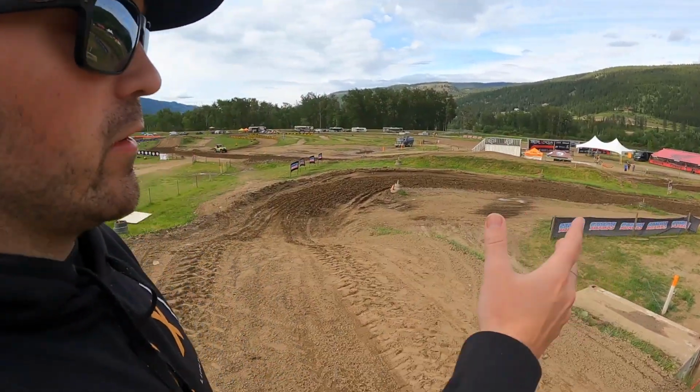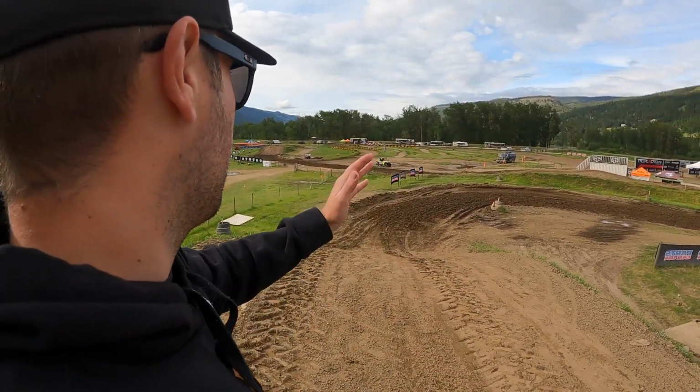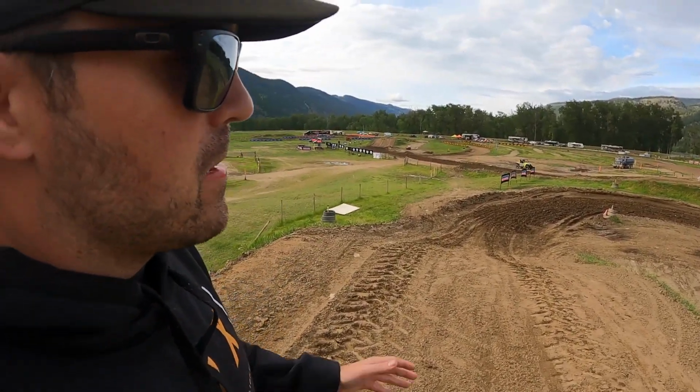But the one good thing is there's lots of passing opportunities coming through here, because you can come in, side somebody up, whatever you need to do. This is where all the action is. This is the finish line here at Kamloops.